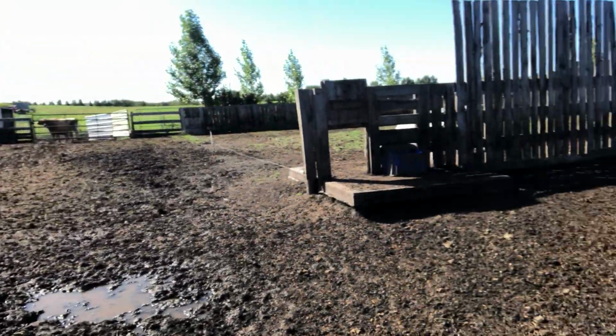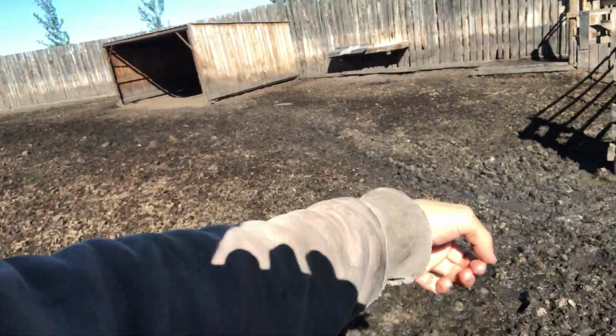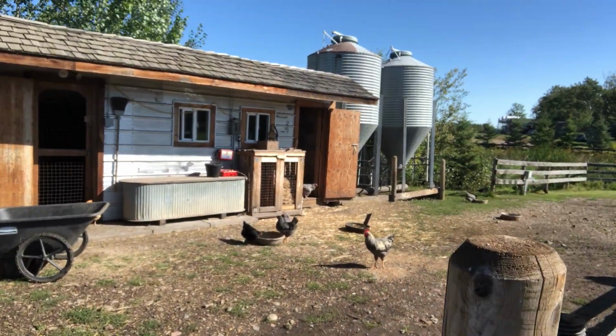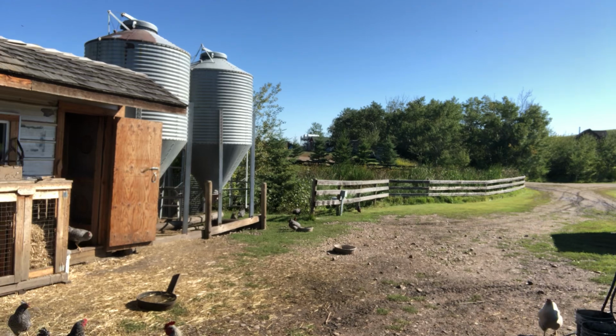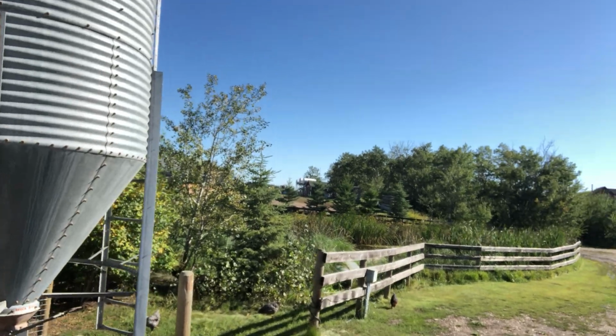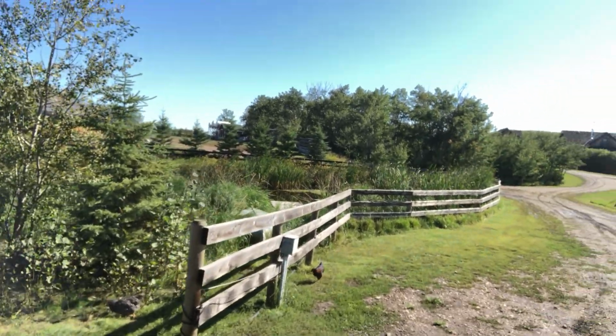But what we have done is we've redesigned this whole corral so that the whole thing slopes down this direction towards this gate, and flows out down into another man-made wetland where we grow our duckweed, which I've done other videos on as well. That duckweed has more protein than soy. It's like 30 or 40% protein, and it produces something like 10 times more protein per acre than any soy crop can, and it's using a waste resource.